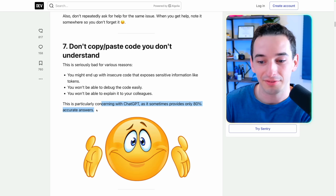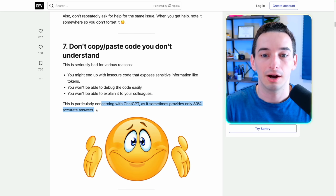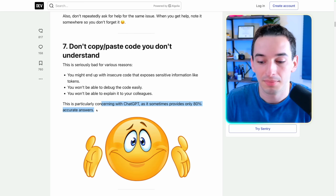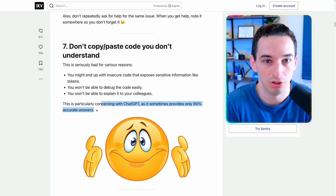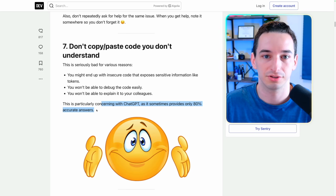That said, now that we have tools like ChatGPT, one thing I like to do is find some code online, whether it be somewhere like Stack Overflow, and if I don't understand it, I'll paste it into ChatGPT and say, hey, I don't understand this code. Can you explain it to me line by line? And it's actually usually pretty good at doing that so that you can build that understanding yourself.